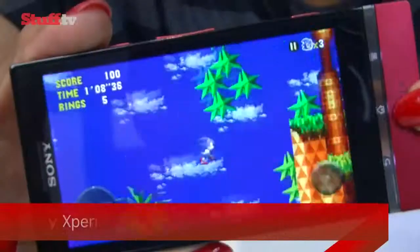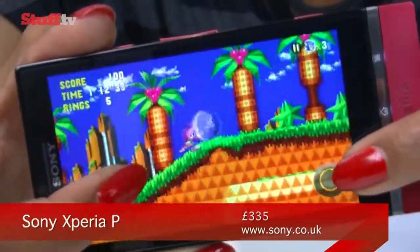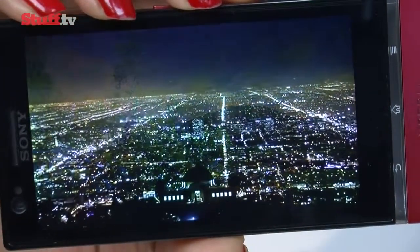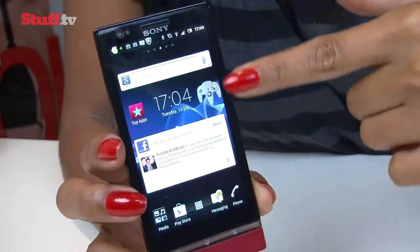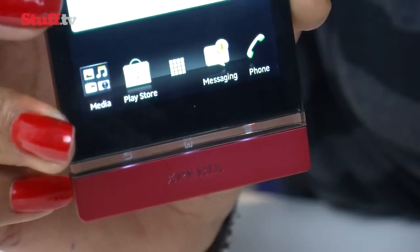And when it comes to battery life, the Xperia P will stretch to about a day and a bit or 3 to 4 hours of constant video streaming with all the screen wizardry switched on. So the Xperia P is well made, decently spec'd and desirable. And because of the screen size and the location of the front mounted buttons, it's also the most ergonomic of the Xperias as well. But for an extra £35, you can bag yourself the Xperia S.